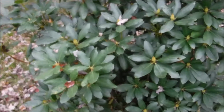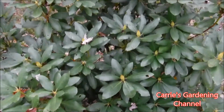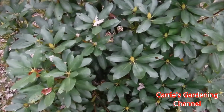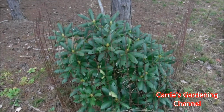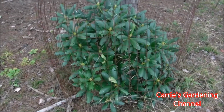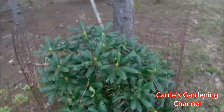So I'm actually going to show you another one that was planted at the exact same time that this one was. So I'm going to show you that one here real quick. You're going to notice there's a big difference with it. So this is the other one here. Now these were actually planted at the exact same time. And they were both the same height.